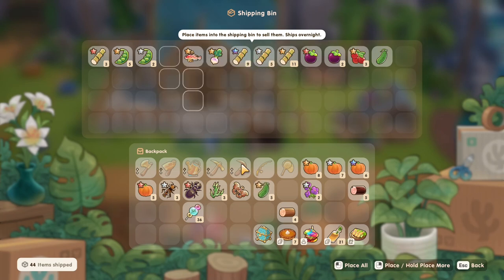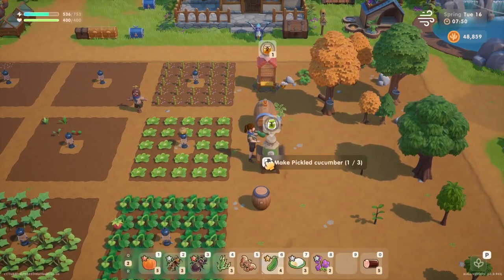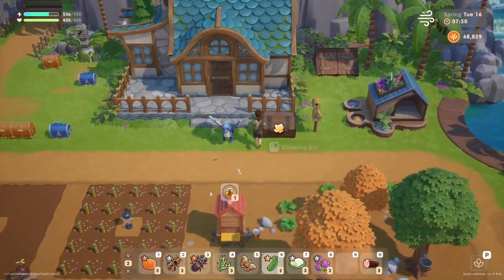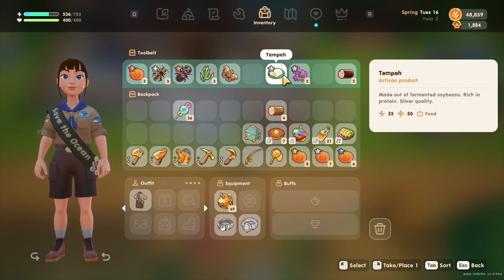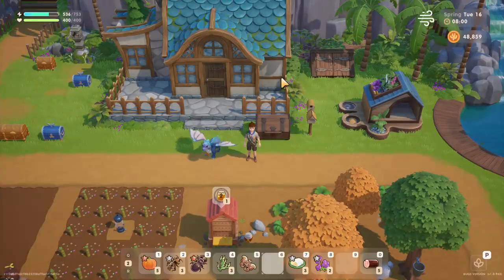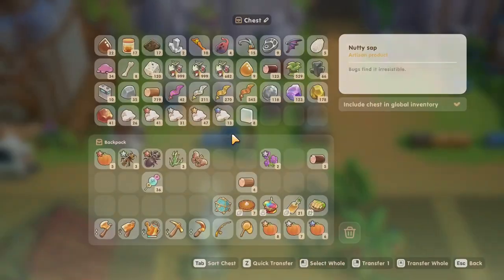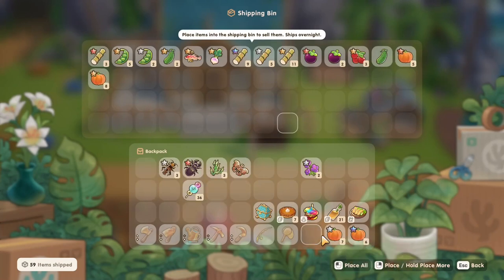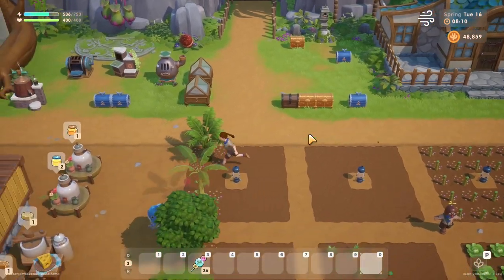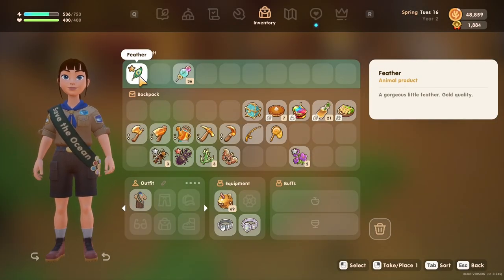Because our tempeh should be finished by now. No, don't eat it. So we'll sell those cucumbers. Tempeh, made out of fermented soybeans, rich in protein, silver quality. Alright, I'm gonna stick that in there for now. Wood goes in there. All these pumpkins can get sold. That's going to be loads of money. Ooh, a feather. Gorgeous little feather, gold quality. Nice. I'll save you.